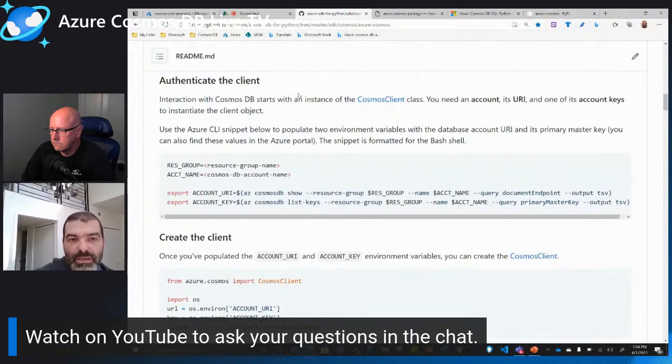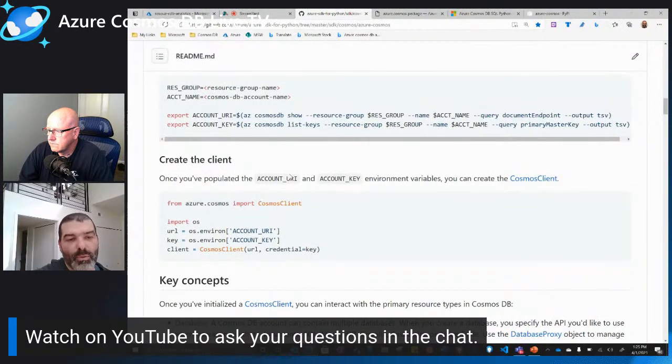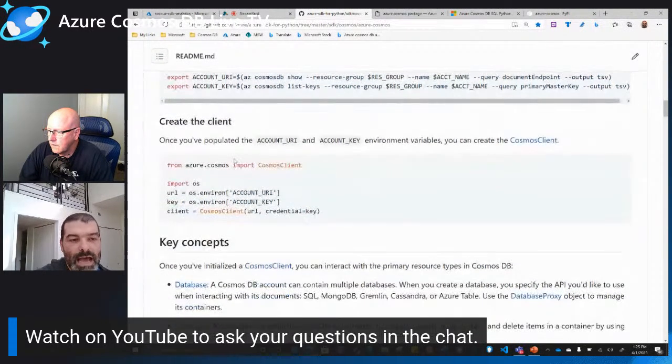To use the SDK, you need to create an instance of the Cosmos client. And for that, you need the URI and the key of your account. So usually, you create environment variables with your resource group, account name, and you populate the URI and the key, maybe with Azure CLI, as in this example here. With these two variables populated, the URI and the key, that's how you create an instance of the Cosmos client. So the Cosmos client method will wait for the URL and the key.